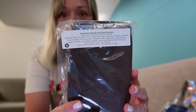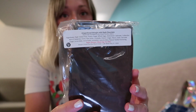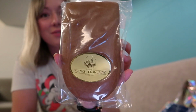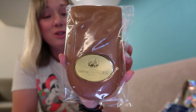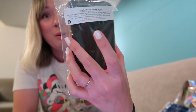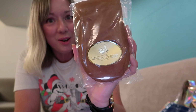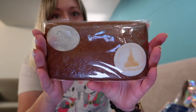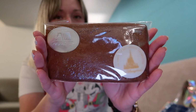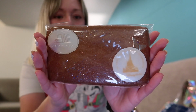The gingerbread is all fresh baked by the bakery teams at each resort, but they do include the ingredients here if you need to see them. I'm very excited. Usually Grand Floridian's my favorite, so it's already starting with an advantage because it's got chocolate and because I know I love it. Now the Contemporary gingerbread this year is 50th anniversary themed, so it's got the iridescence, that glittery shine, which is super pretty.